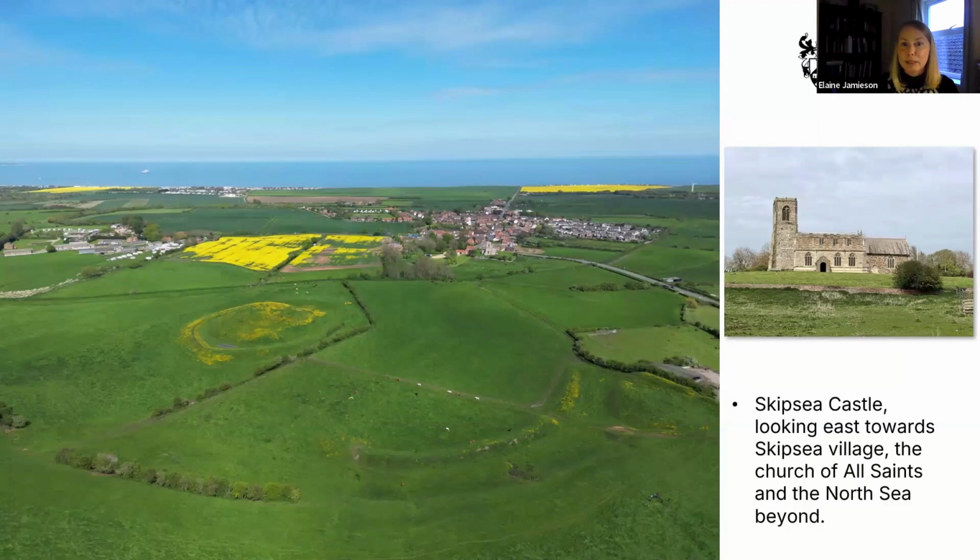There is an interesting documentary reference to Romanesque style motifs built into some of the buildings in the village itself. So these may have come from the church, but there's also the potential that these may have come from the castle itself. So beyond the church and just slightly detached from it, you've got the village of Skipsea, which is what you can see in that slide there. It's built around an open green, and it looks like we probably had settlement on one side of the green, and it's been expanded on the other side into what was open fields.